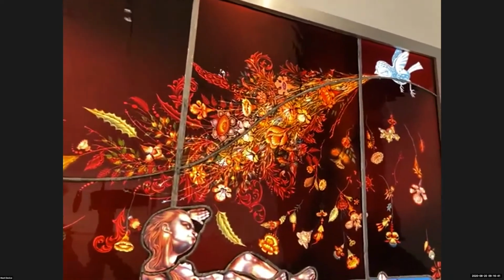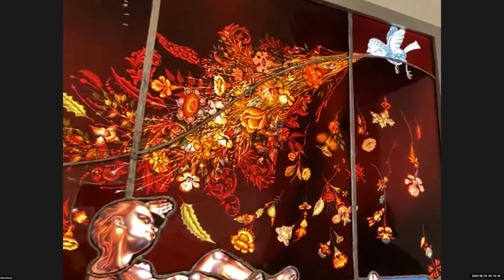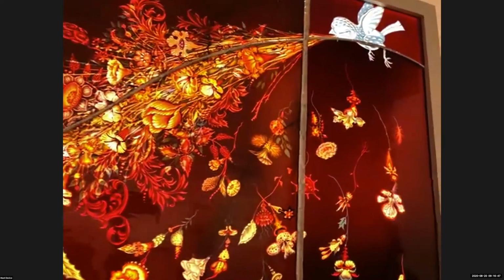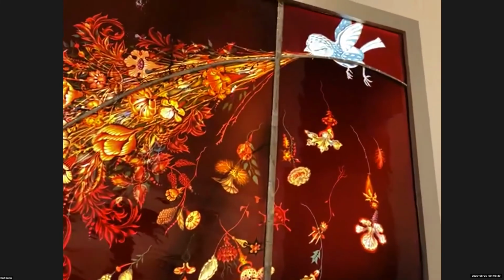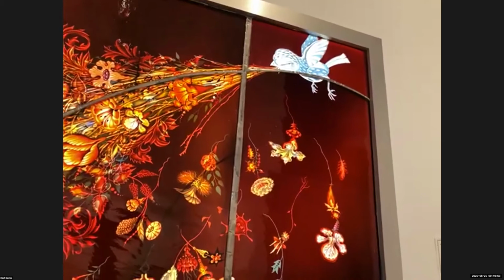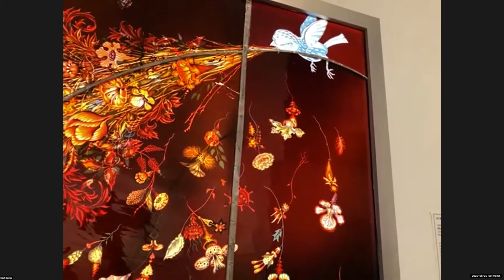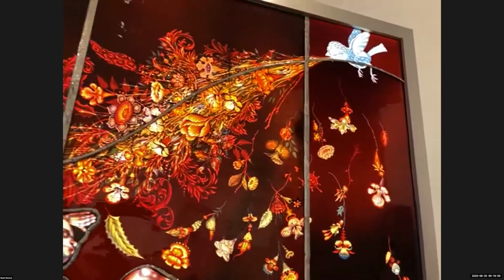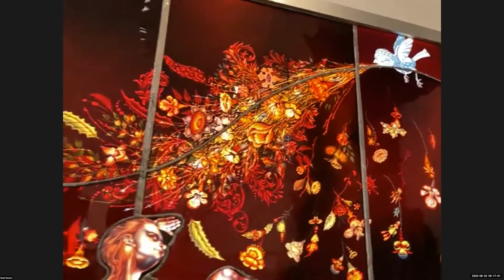And although it looks like it's painted, it is actually a very complex process of sandblasting, layering glass, engraving, and a little bit of painting. And Judith says she gets most of her effects and her colors from layering glass rather than actually painting on them. The symbology is interesting.